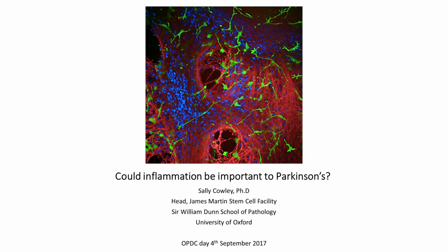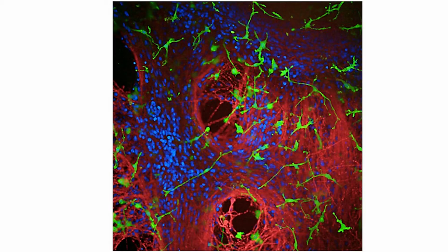I'm interested in the cells that cause inflammation in your body. There's increasing evidence that inflammation is involved in Parkinson's disease. So today I'm going to talk to you about the particular immune cells that you get in the brain, which are called microglia, and they're the sort of brain's vacuum cleaners, professional cleaners that go around keeping everything nice and tidy. And they're shown here in green.